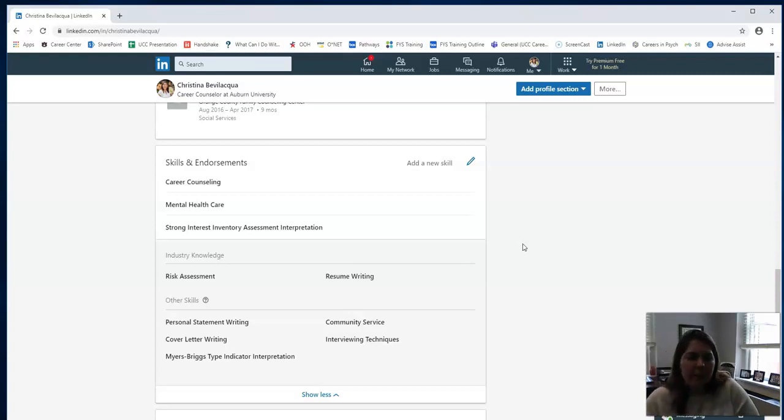And they're all going to be different based on your industry. So you'll include those, and then what you hope is that others will endorse you for those skills, meaning that whether it's a coworker, classmate, colleague, or supervisor who knows you in some professional way, they can attest to those skills and say, yeah, I know so-and-so, and they really do have great leadership skills.